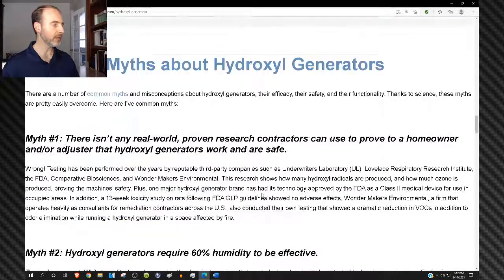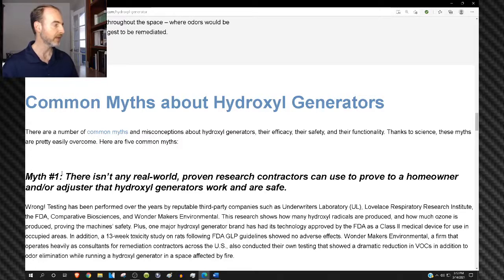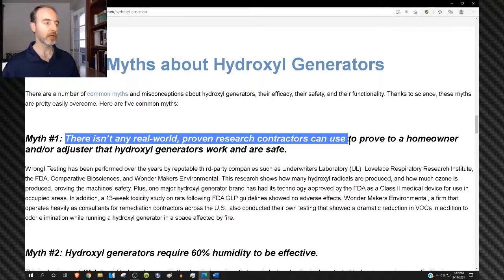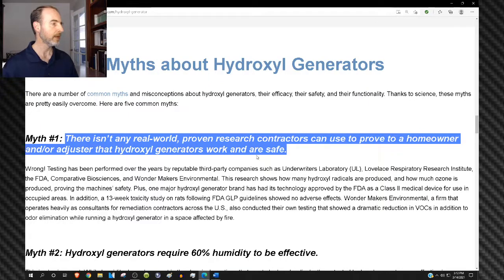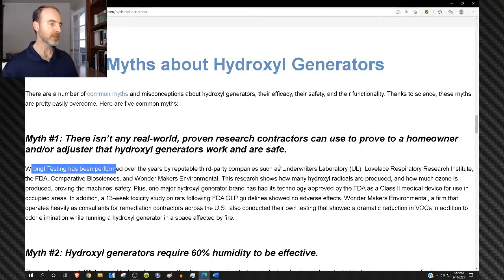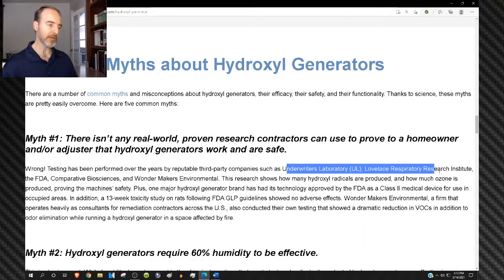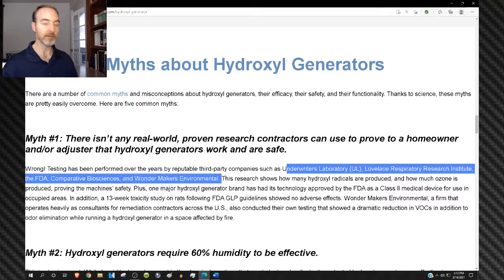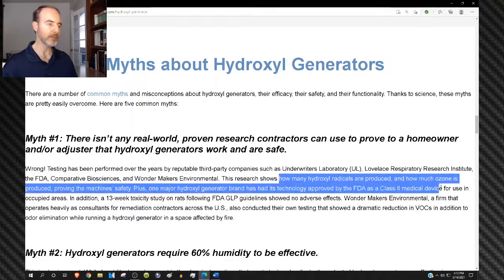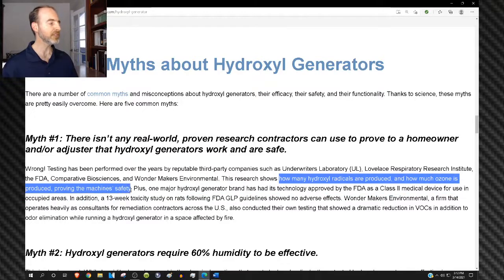And if we go down under the common myths about hydroxyl generators, the very first one is there isn't any real-world, proven research contractors can use to prove to a homeowner and or adjuster that hydroxyl generators work and are safe. The answer provided below states wrong. Testing has been performed over the years by reputable third-party companies such as Underwriters Laboratory UL, Lovelace Respiratory Research Institute, the FDA, Comparative Biosciences, and Wonder Makers Environmental. This research shows how many hydroxyl radicals are produced and how much ozone is produced, proving the machine's safety.